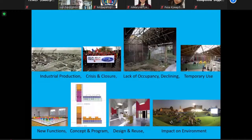And actually, I'm coming to the final slide of my presentation. We can see that there is a sort of circle of how to reuse industrial buildings. In the 19th century, during the Industrial Revolution, a lot of factories were built, and nations were proud of this production. But in the 20th century, the post-industrial period came at the end of the 20th century. A lot of factories were moved to China, to India, and European countries were forced to close the factories, and it was a crisis, a lot of unemployment, and also a lot of very bad feelings among employees who were fired. And these buildings became without occupation, they became ruins, and they were no-go areas in the cities.